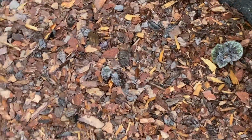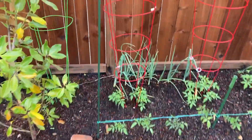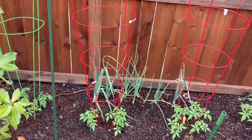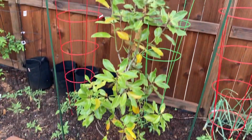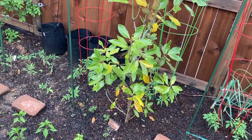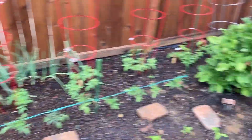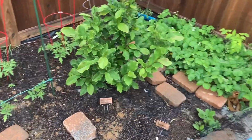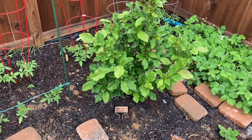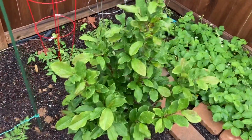How cool. This is the third grouping of peppers and tomatoes, and behind we have onions, and here's my gem magnolia. It got moved this year because I wanted it more in the center, so that's why it has some yellow leaves. It's slightly stressed from the move and from all the rain we've had. My new Japanese magnolia. This is a saucer magnolia, so it has these pretty pink, white, purple flowers.